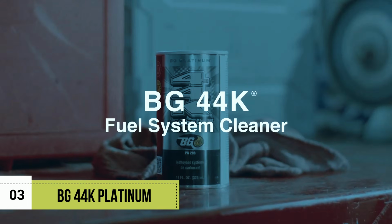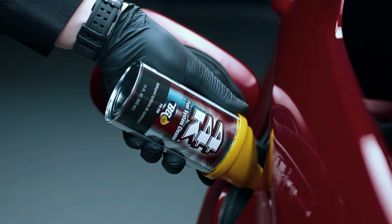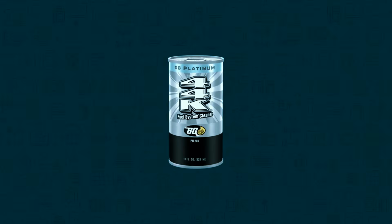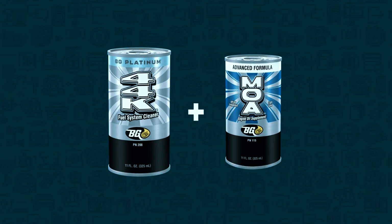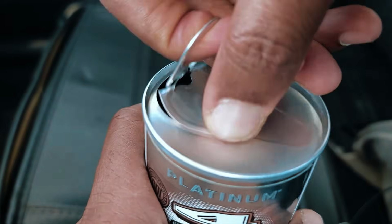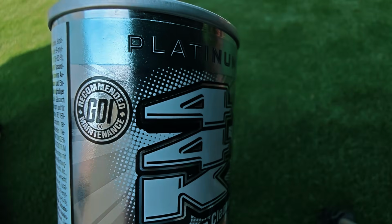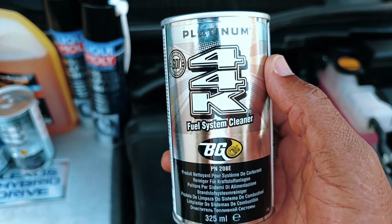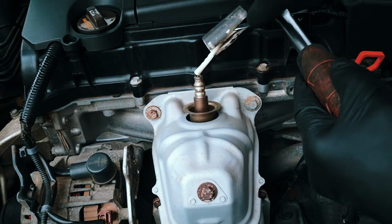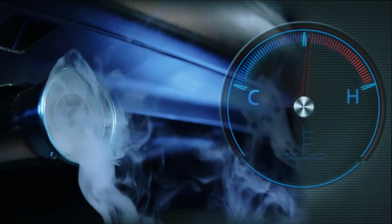At number 3, BG 44K Platinum. And this one has a reputation that was earned, not manufactured. BG Products officially classifies the 44K Platinum as the number 1 fuel system cleaner among automotive professionals. That claim carries weight because BG Products distributes primarily through dealerships, franchised repair shops, and professional service centers, not through typical retail auto parts stores. That distribution model alone tells you something about how seriously the professional mechanic community takes this product.